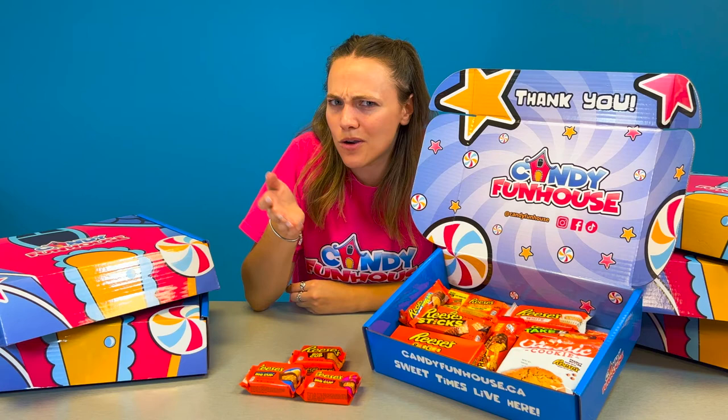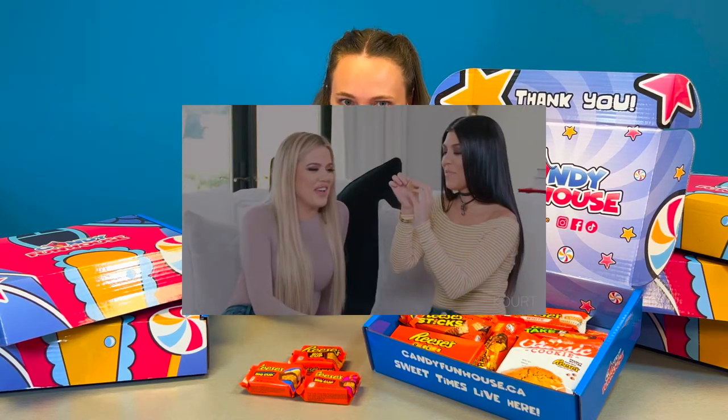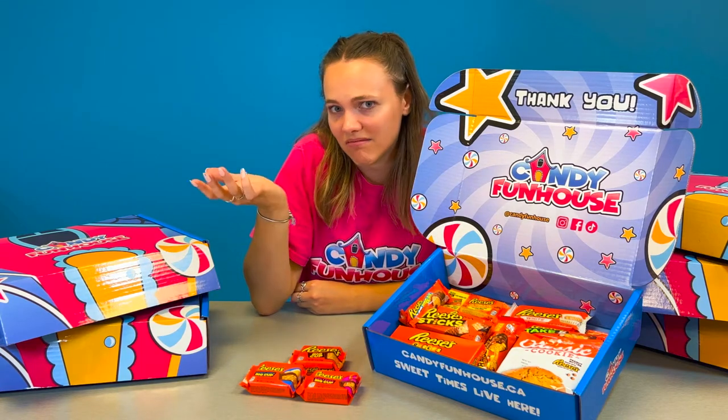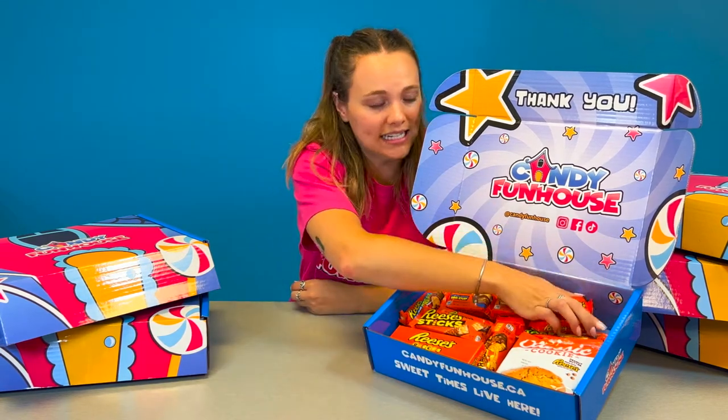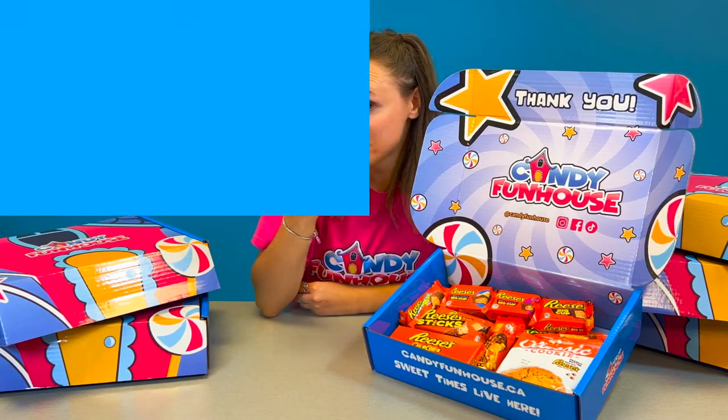By the way, have you ever seen how Kourtney Kardashian eats her Reese's? She eats all the chocolate off first, and then eats the peanut butter. Is it really considered a peanut butter cup at that point if you eat them separately? If you're allergic to peanuts, I'm sorry, this box is not for you. It's a great gift idea for the peanut butter lovers in your life.